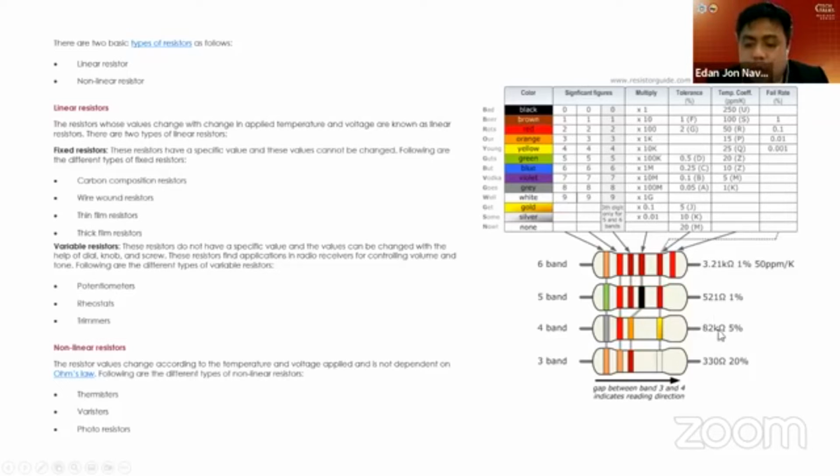So within sa multiply mo tong 82 kilo ohms times 5%, yung nasa gitna niya minus 5% plus 5%, okay pa yung resistor niya. Pero pag bumaba doon sa 5% na yon, hindi na good ang resistor niya. Sample tayo. 82,000 times 5%. Pag ang value ng resistor is nasa 77 hanggang 86, pasok pa siya sa value niya kasi itong 82 may 5% siya na tolerance.